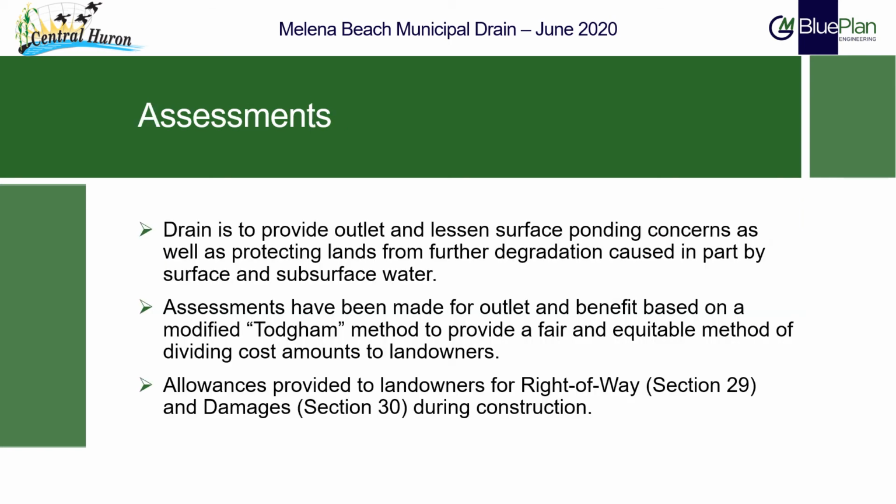With cost of the proposed work having been estimated, a municipal drain report is to include a table of assessments which portions these costs amongst the landowners. This is provided for construction as well as for future maintenance through a separate maintenance assessment table. When considering the assessments of project cost, it is important to understand that the drain is intended to serve two purposes: to provide a legal outlet and lessen surface ponding concerns, as well as protect the lands and bluff from further degradation caused in part by surface and subsurface water.